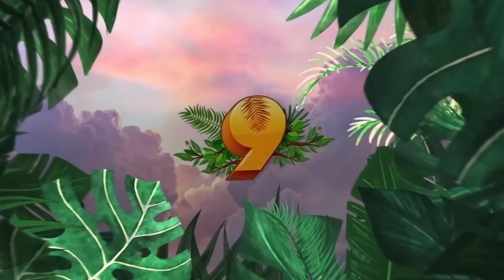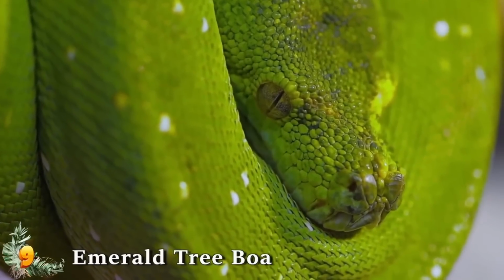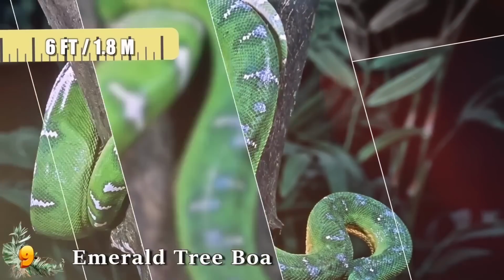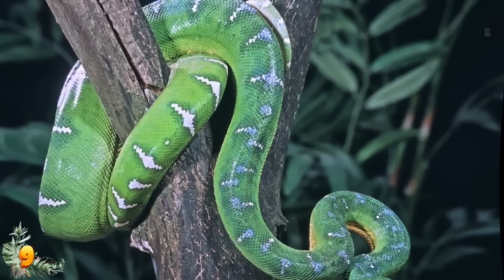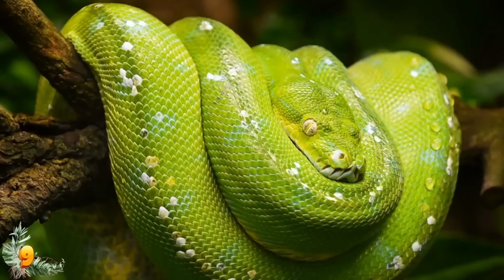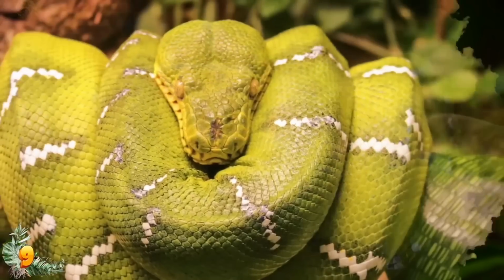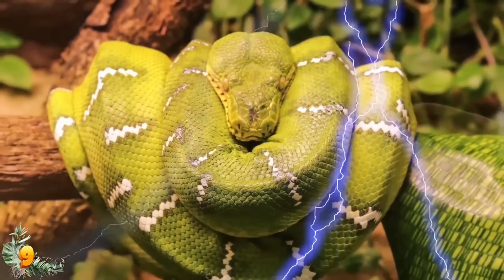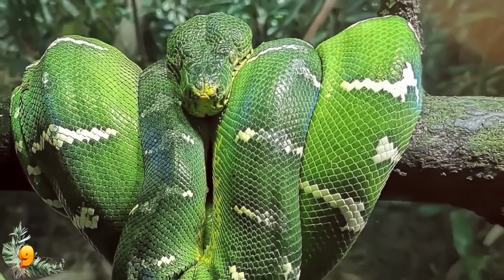Number 9. Emerald Tree Boa. The Emerald Tree Boa is another amazing snake that lives high up in the forest canopy. Adults are able to grow upwards of 6 feet in length, and they only weigh around 2 to 4 pounds. The largest one ever found was over 10 feet, though this has not been confirmed. Each Emerald Tree Boa has bright eyes and a bright green body, like patterned scale jewels with zigzagging white stripes that almost resemble lightning bolts. It's considered one of the most gorgeous snakes in all of South America. The snake's belly is yellow.